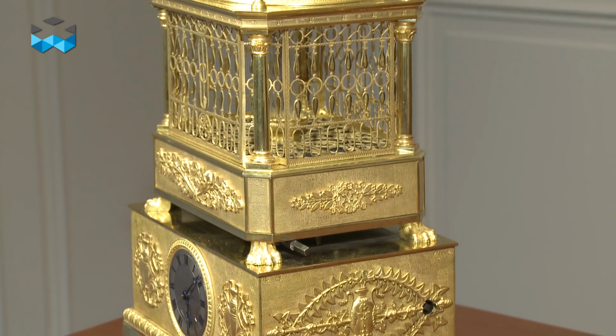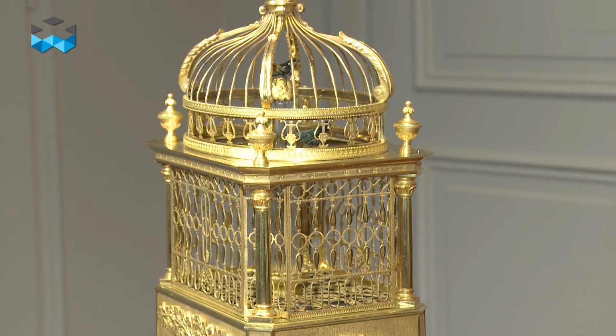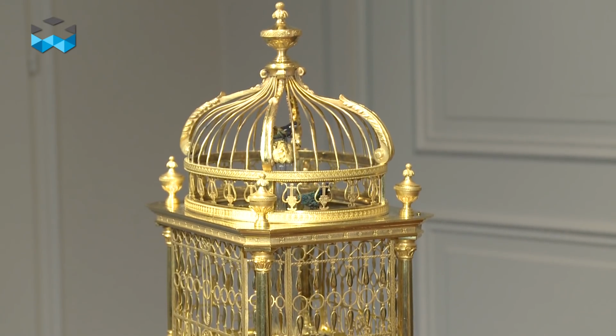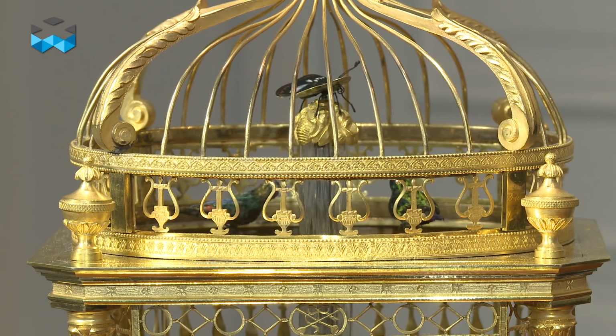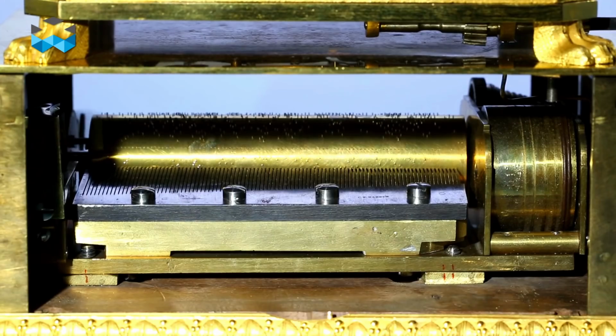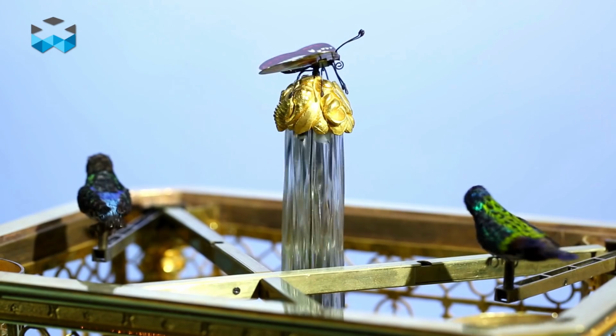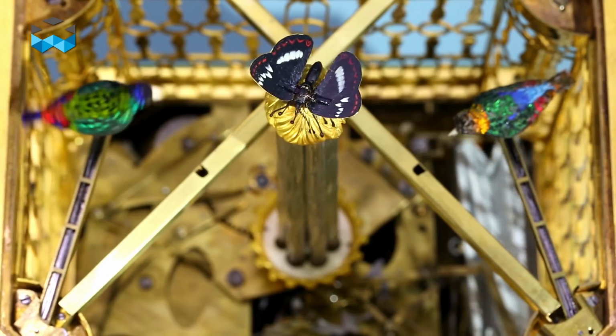Birdcage signed by Bautte Moynier, realized in 1825, and it is an exceptional piece, a musical automaton with two singing birds and this charming butterfly on top. So it's really an exceptional piece, and we have these wonderful craftsmen from La Chaux-de-Fonds who came together in Geneva and realized this piece, and there are only two known in the market. It can go to a very refined collector, but also to a museum.